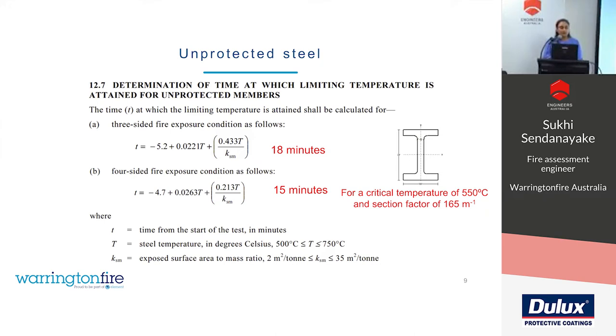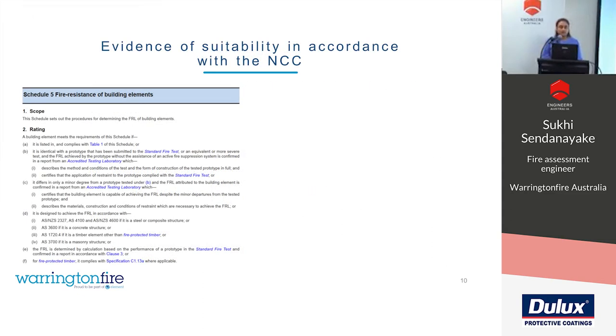So how can we protect these steel members to make sure that the steel temperature doesn't exceed the limiting temperature for much longer? And how do we know that the intumescent product that we're going to use actually achieved this? So the NCC states that the fire resistance performance of a building element, protected or unprotected, can be determined in any one of these ways. For example, we can conduct a test on a protected member or a building element, and then a test report can be obtained from an accredited testing lab like Warrington Fire, and then that test report can be used for direct compliance.